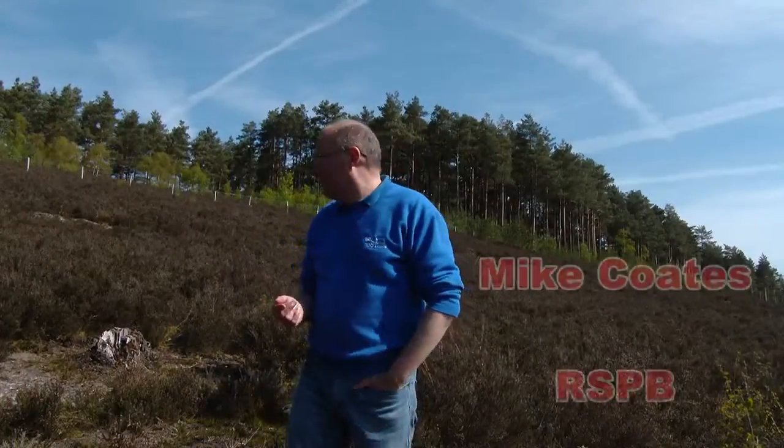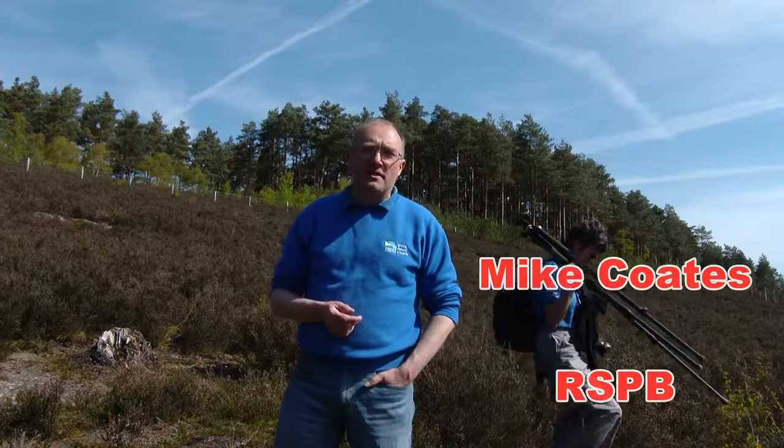This morning we've been doing our third release of young sand lizards on the site here. It's a joint project between RSPB and Amphibian and Reptile Conservation. All of the heathland you see around you is relatively new. In fact, just over a decade ago, this whole site was a conifer plantation.